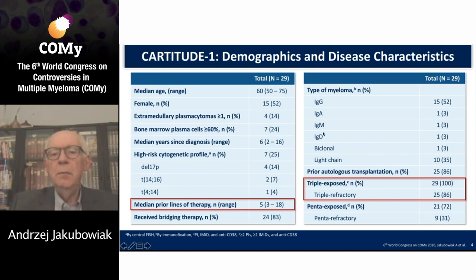On the right, you have baseline disease characteristics and treatment history. As per eligibility criteria, all patients, 100%, have been triple exposed. 86% of patients enrolled were triple refractory, 72% penta exposed, and 31% penta refractory.